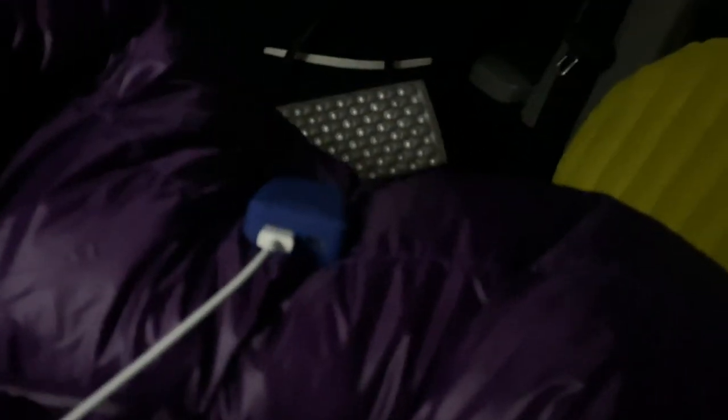Like sitting, kind of leaning on some things. Here's my desk that I made from a cutting board. And my little coffee setup and my legs. My legs are just curled up here on my feet under my sleeping bag.